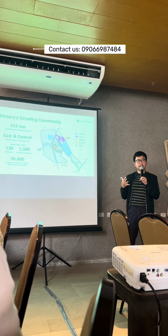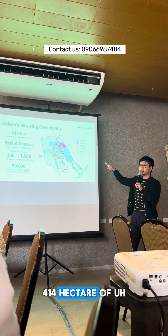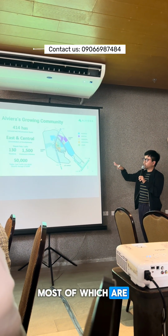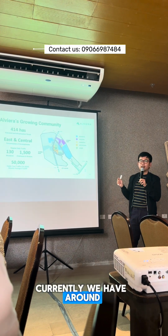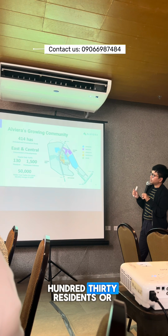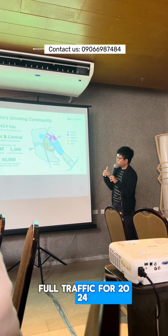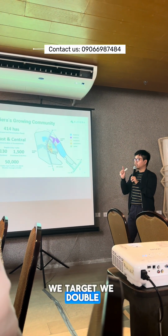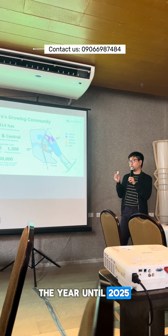Overall, Alviera is 1,800 hectares. We have activated around 414 hectares of development and infrastructure, most of which are concentrated in the east and central Alviera. Currently, we have around 1,500 workers, and we have around 130 residents. Our foot traffic for 2024, first half, is around 50,000. We target to double or triple this by the end of the year until 2025.